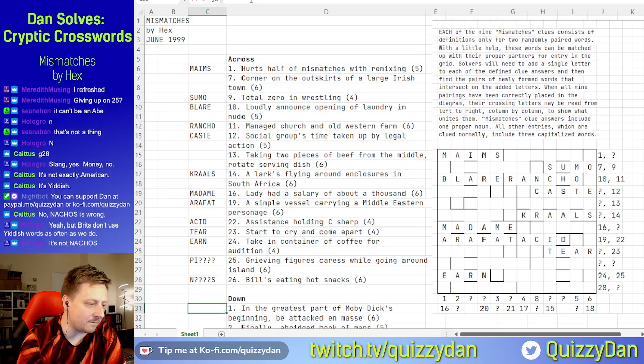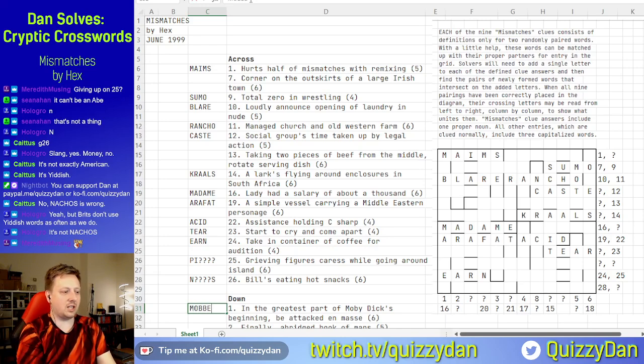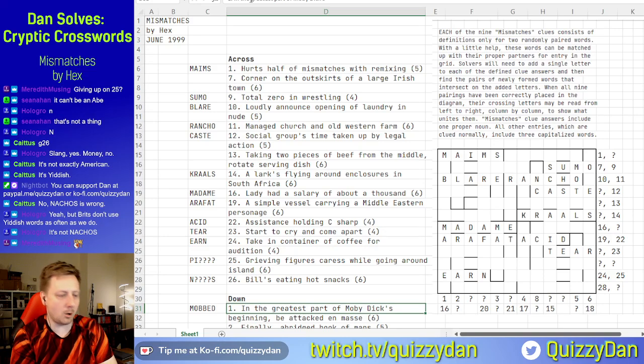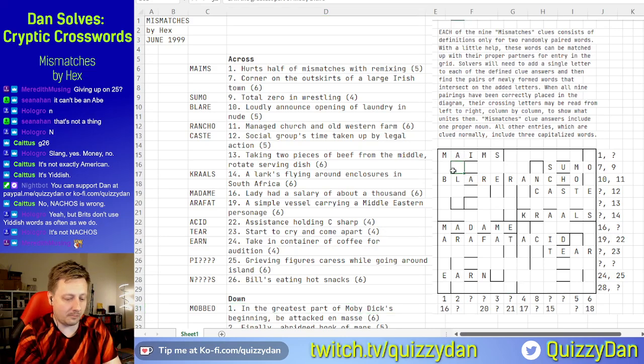In the greatest part of Moby Dick's beginning, be attacked en masse. Okay, I'm going to just say this because I've got this one. It's mobbed. The greatest part of Moby is more than half but not all, so that's mob, M-O-B. Dick's beginning is D, and B is in it. In the greatest part of mob, D, we're putting B, mobbed, and that's attacked en masse.